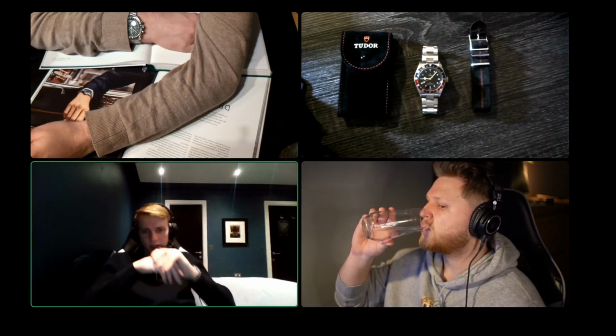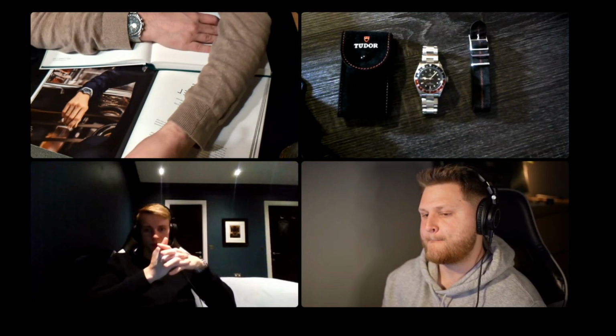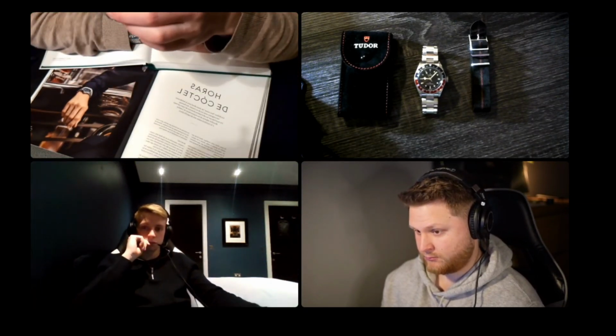It's a Datejust and an Oyster Perpetual, I would say. I think it's quite cool, but at the same time, it's got that Datejust dial. I don't think the green glass is necessarily unique. Did you know they never patented the green glass, so the competitors could never find out how they could make it? Yeah, that's clever.